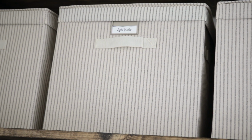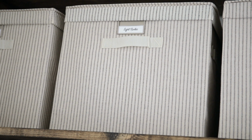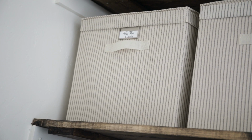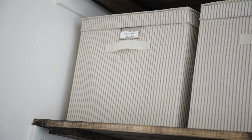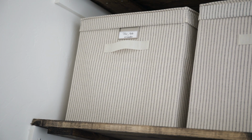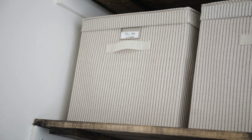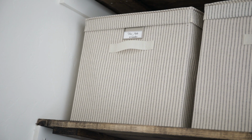Next over here we have light bulbs. I think that's pretty self-explanatory. I have a ton of light bulbs in this bin. I have all of my wax melts and candles for my Scentsy, and I also actually keep my Bath & Body Works Wallflower refillables in here as well. So they're all corralled in one space, making it easy for me to find when I want to change out the scents or refill them.